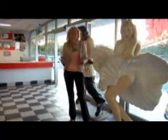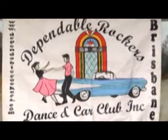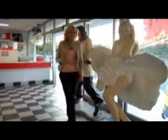And we get a lot of comments from first timers about how they've never been before and how they love it and they want to come back. It's just a great way of seeing two new movies under the stars. They have organised a biannual event of nostalgia. Twice a year, the Dependable Rockers are in town for a night of rock and roll and to show off their passion for everything two wheels and four.